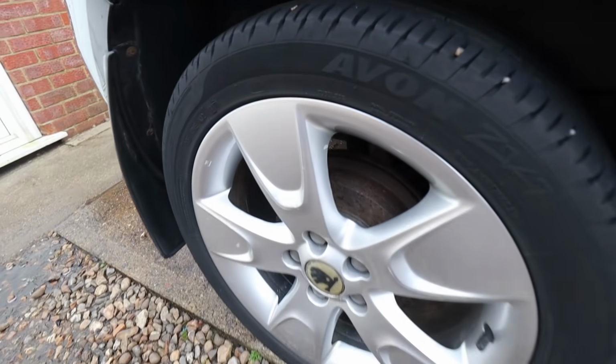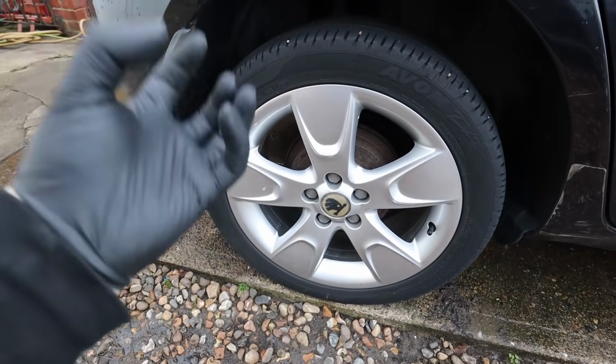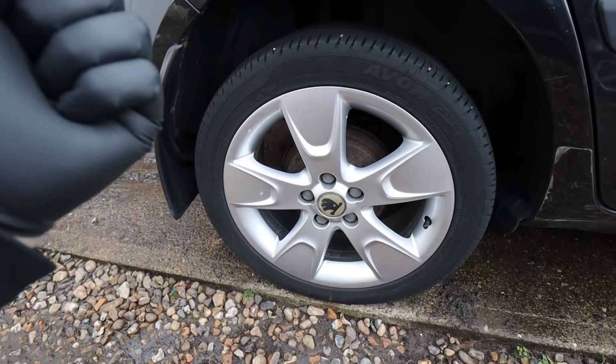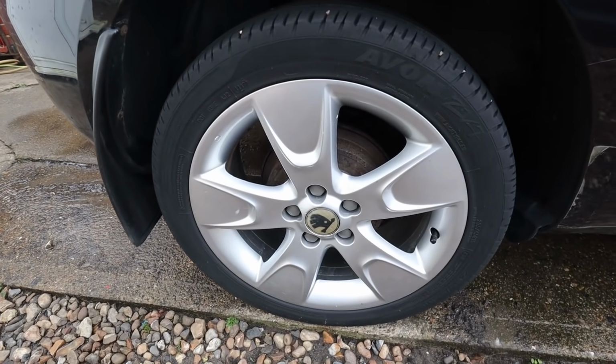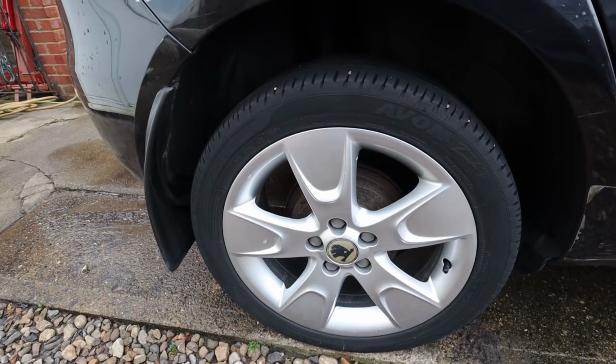And as you can now see, they are lovely and clean. It really ate away all that dirt, which has been on there for at least a year. And those tires now look perfect, and they're ready and prepped. They're all squeaky clean, ready for Yum Dress to go on once we've actually cleaned and washed the car.